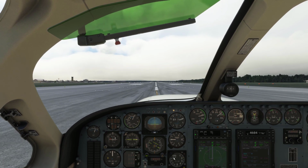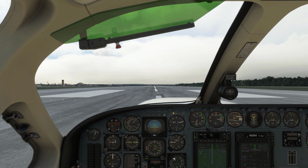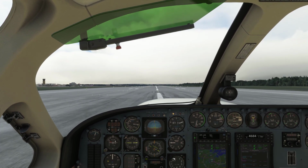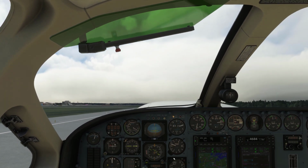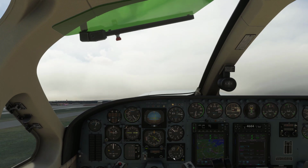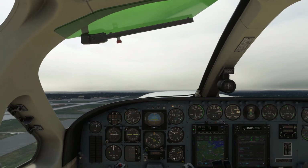So we'll come in smoothly with the throttles. Maintain directional control. I'm coming in with some right rudder. Throttles are full. Airspeed is active. There's 80 knots, coming back with some pressure on the yoke. And we are airborne. Tap the brakes, gear's coming up. Goodbye, Bangor.